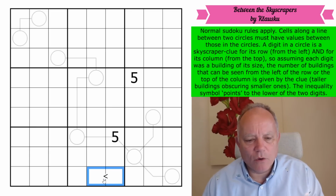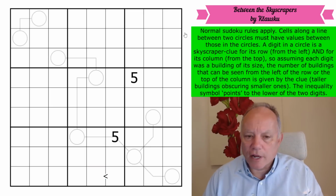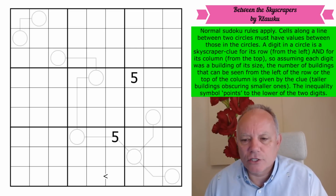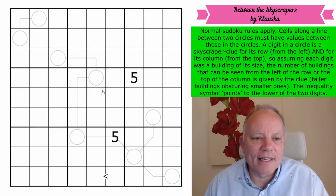And there is one inequality where that digit is higher than that one. So give it a try. Check the video length if you're unsure how difficult this will be. It might give you a clue, and it might just say Mark's an idiot. But I am going to restart my clock and say, let's get cracking. So what on earth are we going to do?